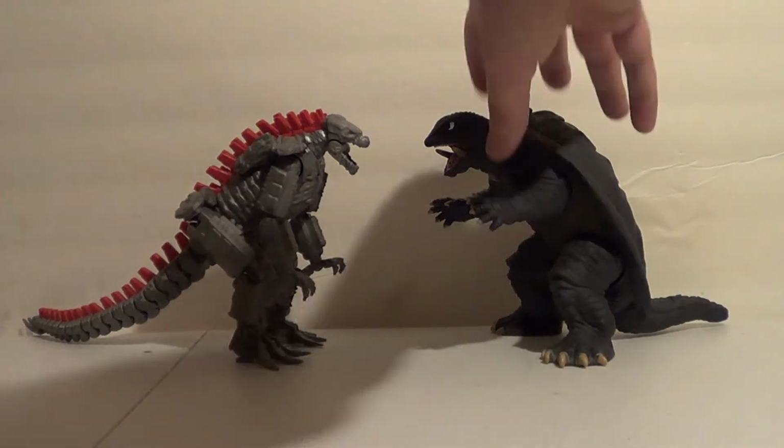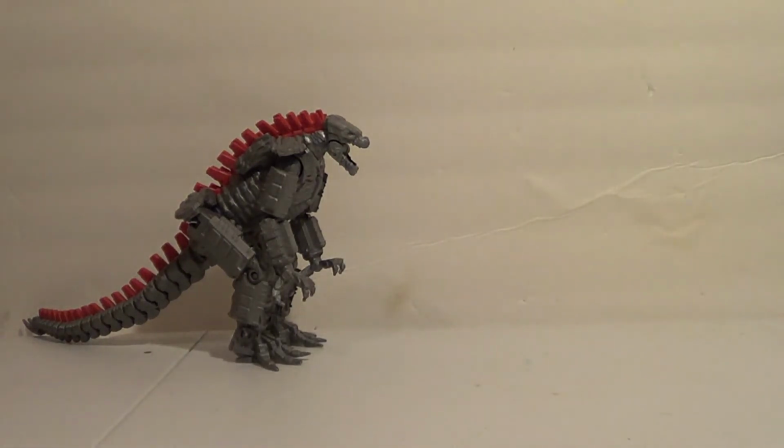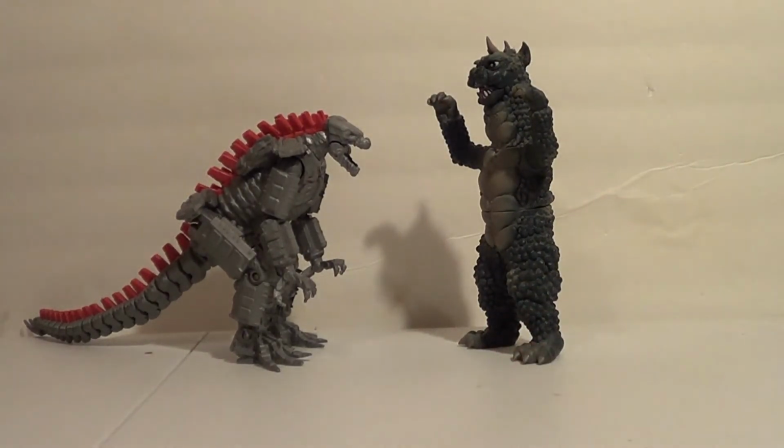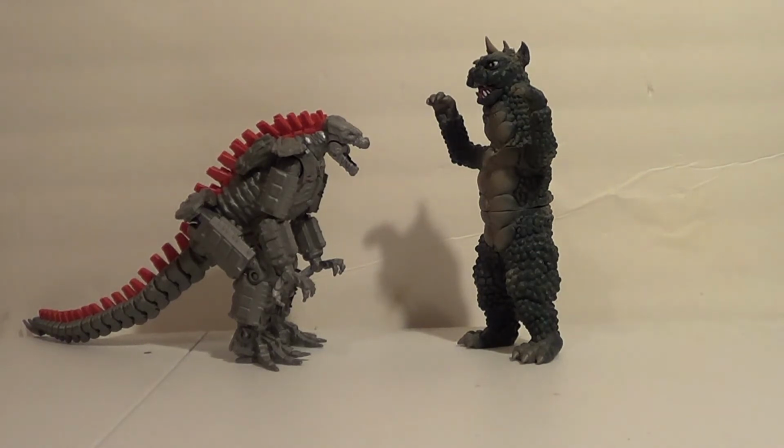And lastly, I want to show him with a toy line near and dear to my heart. The last one of these I ordered, PayPal wouldn't send the payment through, so I couldn't get Zombie Hedorah. But here is the YMSF open-mouthed Gabara. This is the one from back in the day, not a re-release. I really love me some YMSF. I think they make dope stuff, but they're so expensive. I was going to get the YMSF Behemoth, but it was like $100 before shipping.